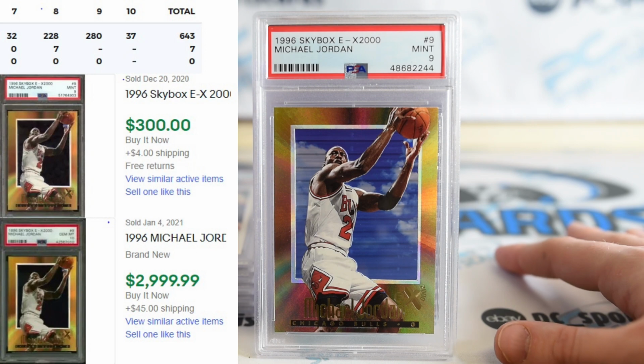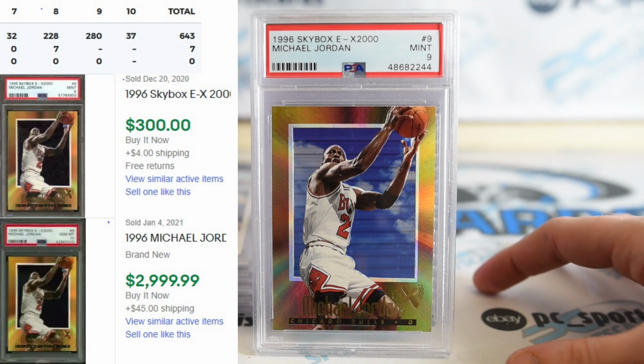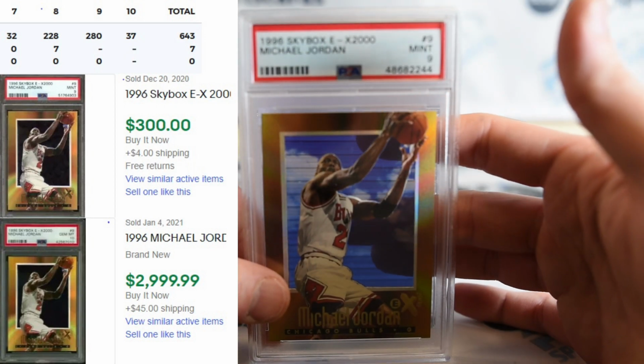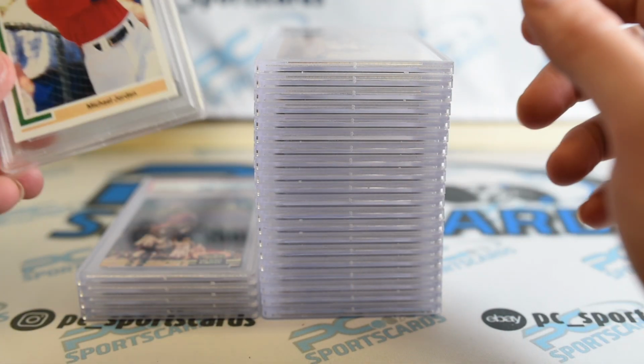$300 and $3,000 for a PSA 10. You're not going to see these coming back. Like, this has been sitting around forever. And now we're getting Jordan PSA 9s. Jordan EX PSA 9s. That's insane. It's an absolutely insane grade on that card. You don't see it.